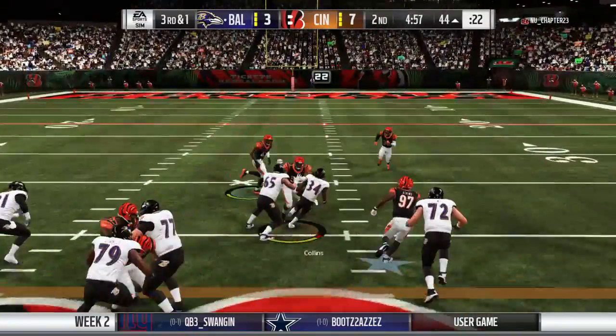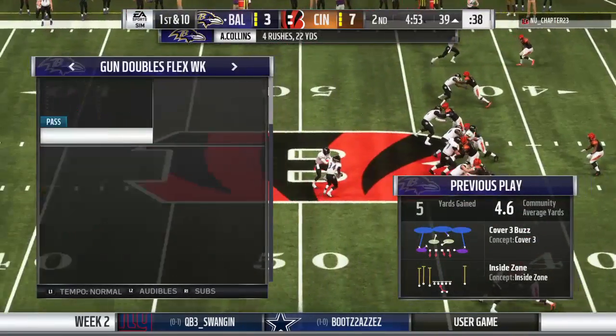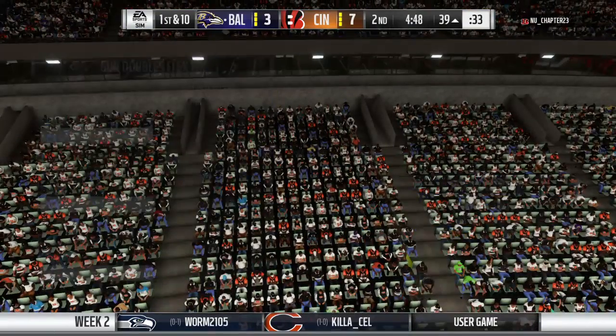They'll try and run for it with Collins. And he's got the first before he's brought down at the 39-yard line. 5 yards on the play there, as the drive will continue.